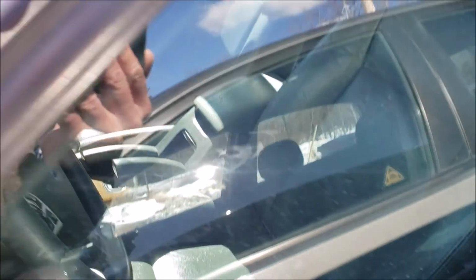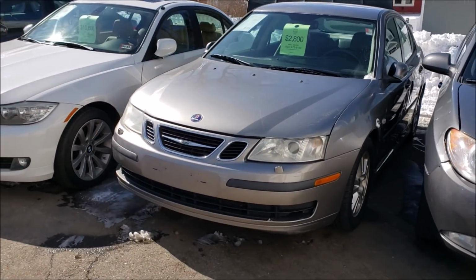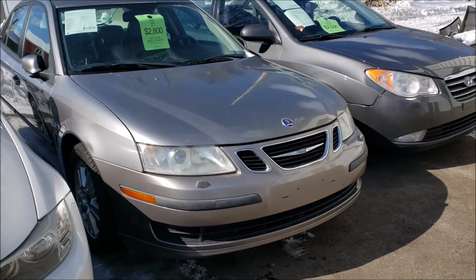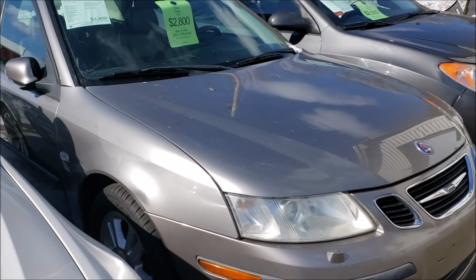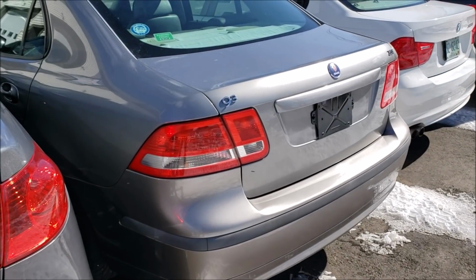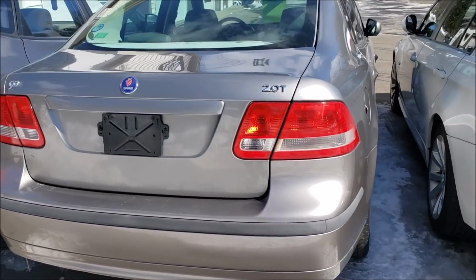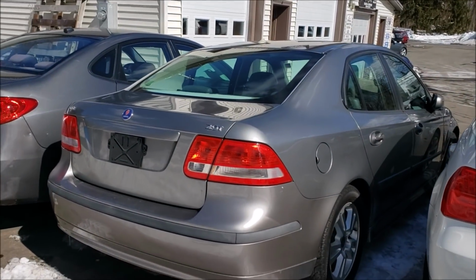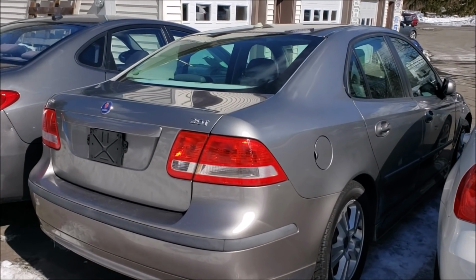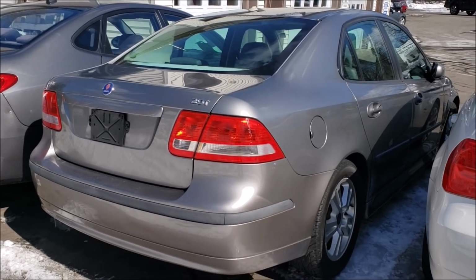It is super clean, and I wasn't expecting this, so after detailing it, I saw how clean it was, and then we put it up on the lift to have it inspected. Didn't need a ton of work, so we just did anything it needed. It had great tires on it, great brakes. Again, I repaired the exhaust. I did a little bit of work to it. I replaced this taillight, and the car came out amazing. So now I have a $2,800 window sticker on it. Any offer really is gonna turn a profit for me. But at $2,800, somebody's gonna get a great car, and I'm gonna make a lot of money on it.